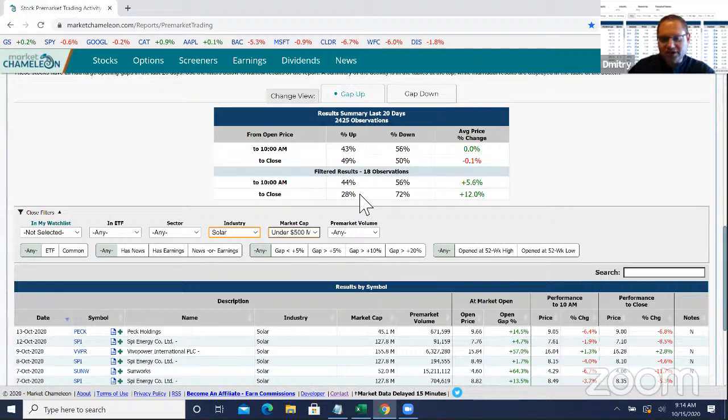So look at what's going on in the lower market cap stocks. By the end of the day, only 28% of those lower market cap stocks were higher from the open to the close, where 72% were lower. But the average gain, because they're so volatile, was still positive 12%. So even though you had many more losses than wins, the wins offset the losses here.